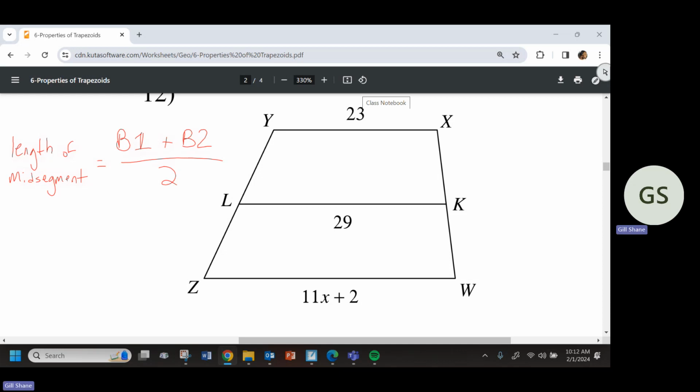Have an answer? Give me your answer. Correct. Still have a question? I got 35. That is wrong. Very, very wrong. Something is wrong. It's base 1 is 23 and base 2. No, that's equal.